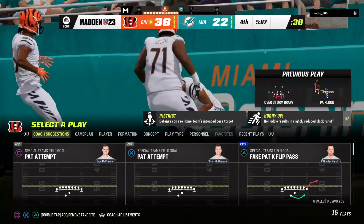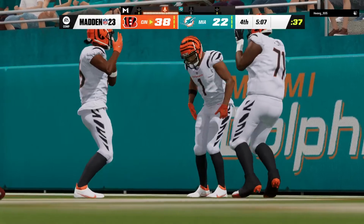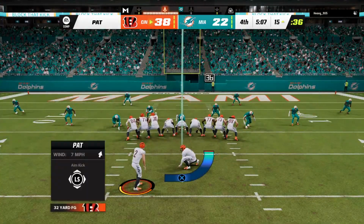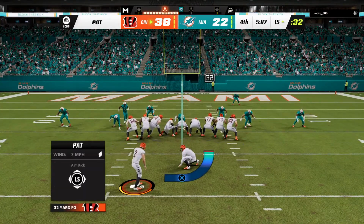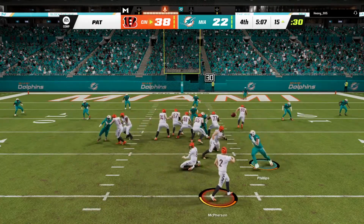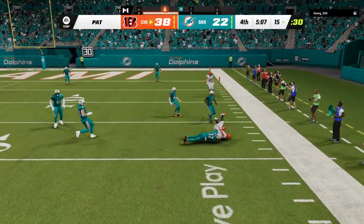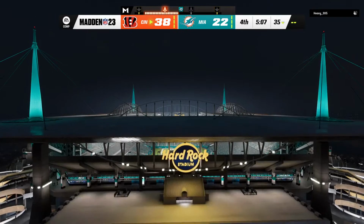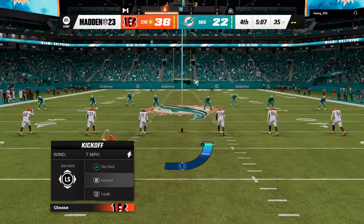Chase, 33 yards. And the Bengals are an extra point away from making this a 3-score game. And McPherson on for the extra point. Oh, they flip it to the kicker. He looks like he's going to throw it. Okay, they went for the fake off of the extra point attempt. It's a long way to go, and they didn't get there. Didn't get it completed successfully.